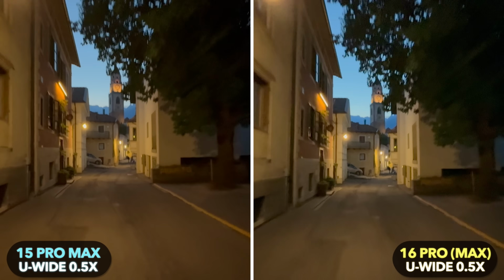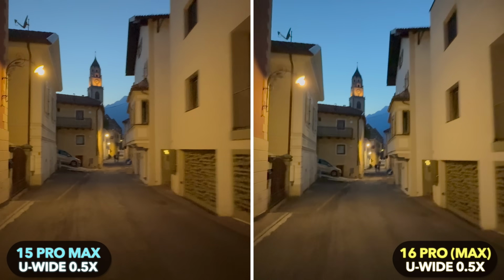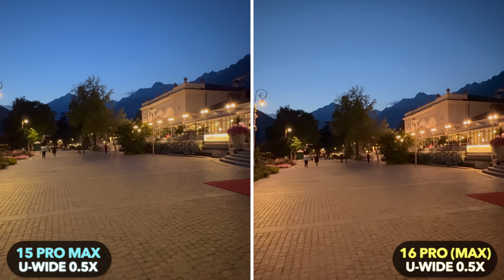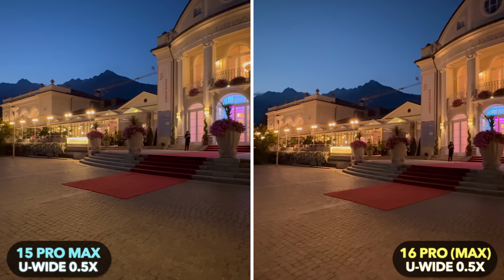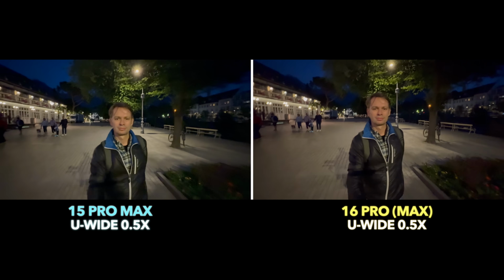I can't see any improvement at all in the shots taken with the iPhone 16 Pro compared to the 15 Pro Max. Neither when it comes to image noise nor when it comes to details does the new ultra-wide lens of the iPhone 16 Pro perform better.